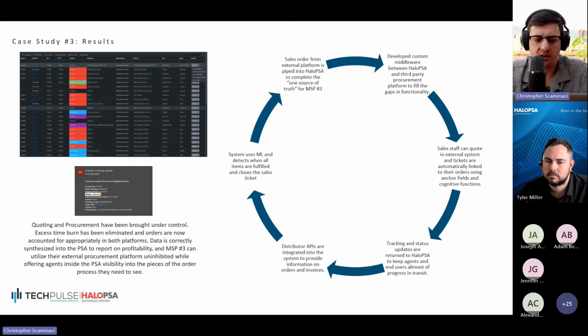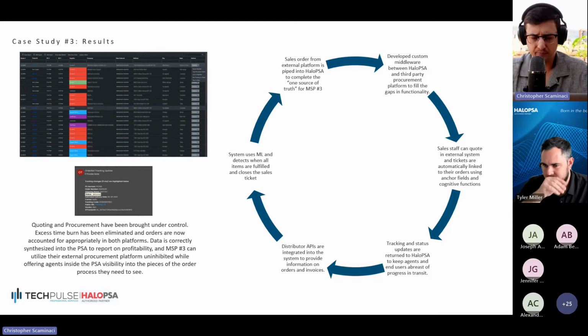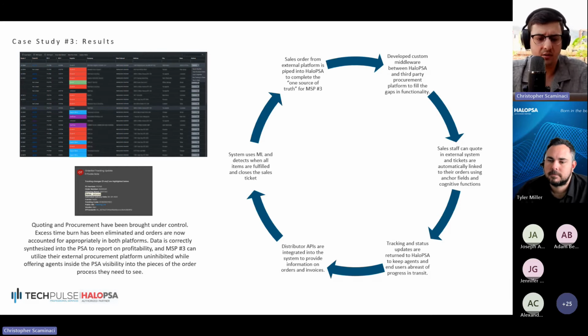And this is where the OrderBot product came to be. So we developed custom middleware. It sits between HaloPSA and the third-party procurement platform, and it fills the gaps in the functionality between those two things.